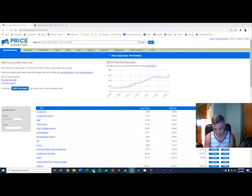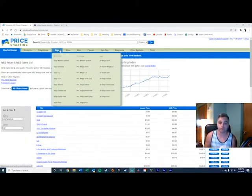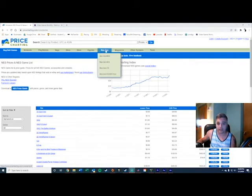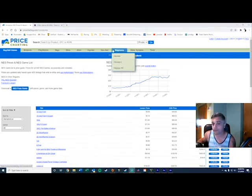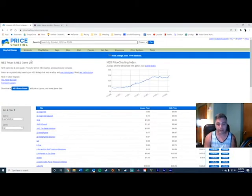pricecharting.com here. And pricecharting.com is what a lot of collectors use to determine the value of their games. And they do a really good job of charting everything, literally everything. I mean, every single system you can think of for NTSC, for PAL, for Japan, any region, any system, anytime, anywhere. I mean, literally. There's stuff I've never actually seen in the wild listed on here.